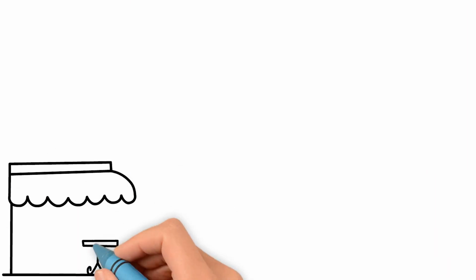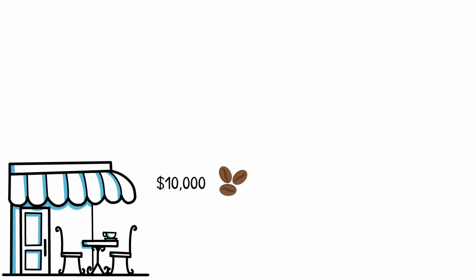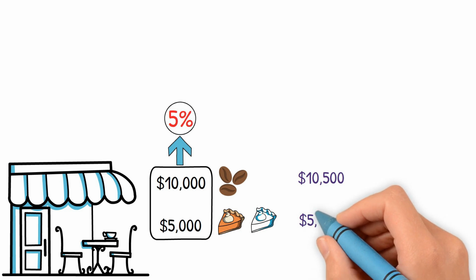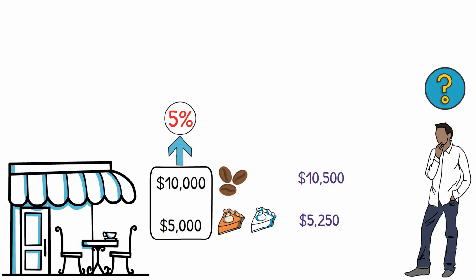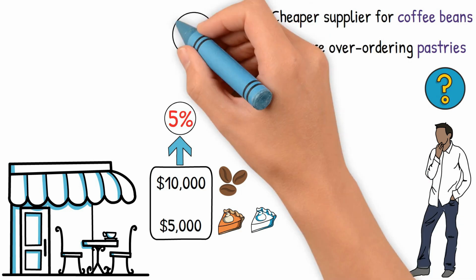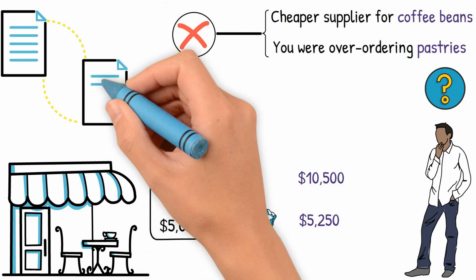Let's say you're running a small coffee shop. Last year, you spent $10,000 on coffee beans and $5,000 on pastries. With incremental budgeting, you might increase those amounts by 5% to account for inflation, so $10,500 for coffee beans and $5,250 for pastries. But what if you found a cheaper supplier for coffee beans or realized you were over-ordering pastries? Incremental budgeting doesn't push you to ask those questions. You just roll with last year's numbers, even if they're not ideal.